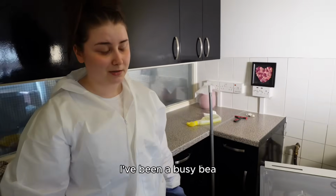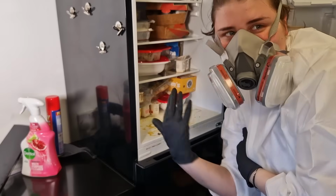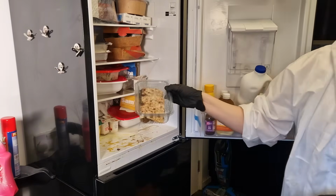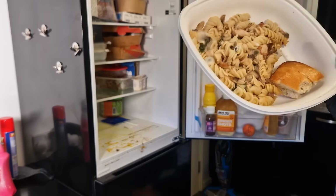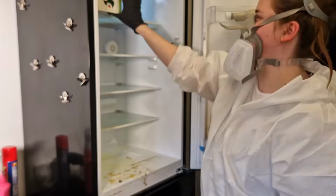I've been busy bee. At this point, the clean was really starting to come together, especially in the kitchen. I wasn't seeing any more flies, which is incredible progress and a sign that the clean is starting to work. Next on the list was the fridge, and unfortunately there was a lot of contaminated food in here, so it did all need to be chucked out, which I hate doing, but I promise it was necessary in this situation.